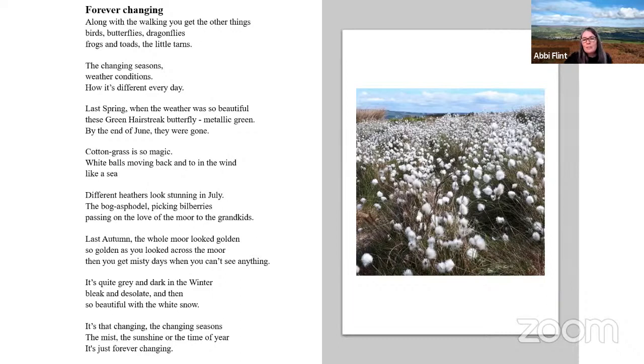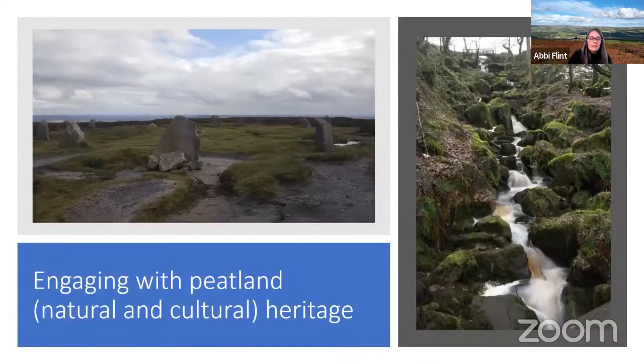And again, this is an image that the participant shared with me of cotton grass that she'd found so magical in that landscape. And I think what that poem also speaks to is the wonder and joy that encountering the natural heritage of peatlands brought for that participant. And this is something that came through in a number of other interviews and other strands of the research. There seems to be a tendency for the natural heritage of peatlands to evoke emotional engagement with these landscapes.